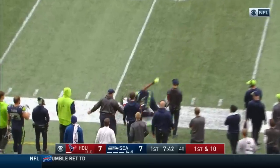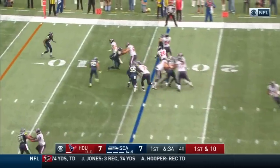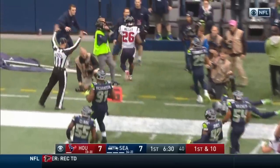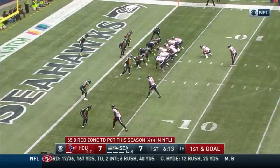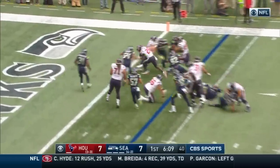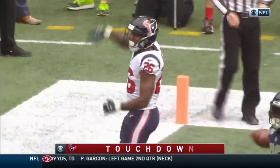Watson on 1st and 10 with plenty of time and on the money and reeled in. Lamar Miller, nice blocking ahead. Giacomini gave him one. The fullback Frosh gives him one. He's down near the 5. With a 1st and goal run right here, Miller slices into the end zone for a Texan touchdown.